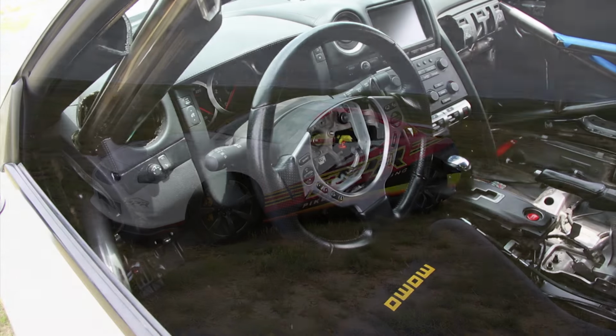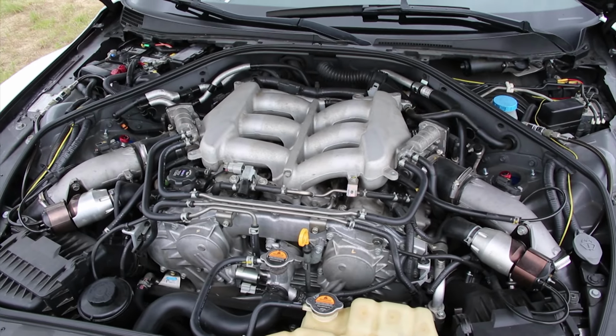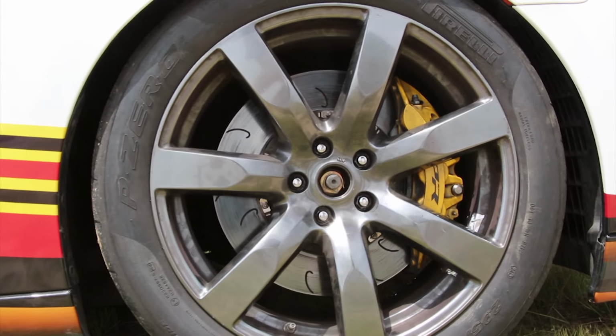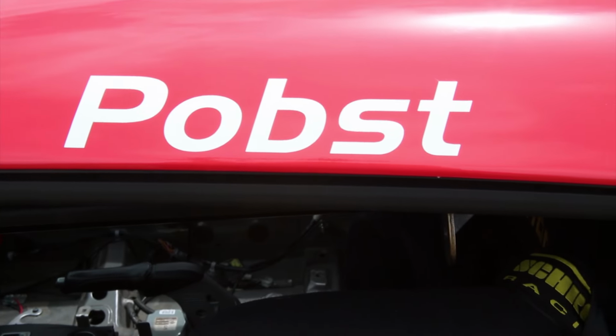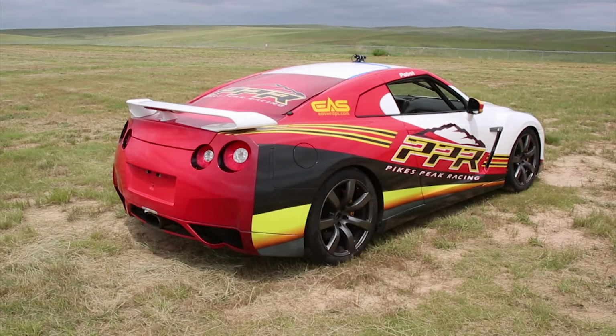We're driving the Nissan GTR this year with Pikes Peak Racing, and I chose that car specifically as a result of the testing that I've done with Motor Trend. I've always been impressed with the combination of the power that the GTR has and its predictability. The ability that car has to put that power to the ground in a usable fashion.